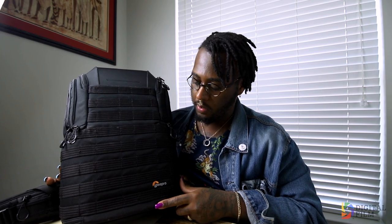What's in my camera bag for 2020? Well, first off, in order to know what's in the camera bag, we gotta know what bag I'm using. So we have it right here. This is the Lowepro 450, version 2.3, I don't know, but whatever. It's a Lowepro, and I know it's a 450, okay? I don't know all the numbers and all that fancy stuff.